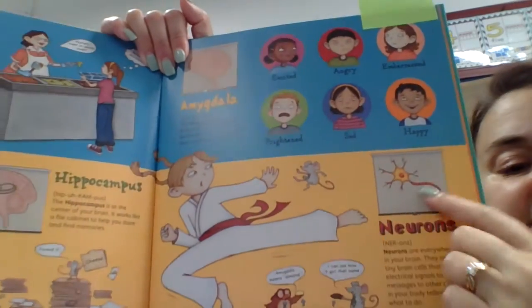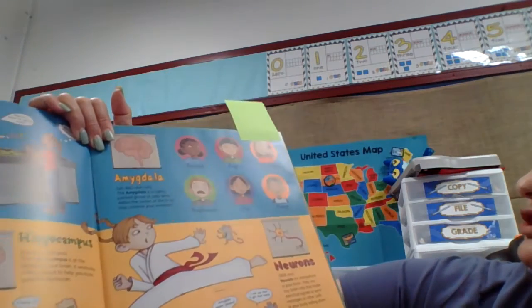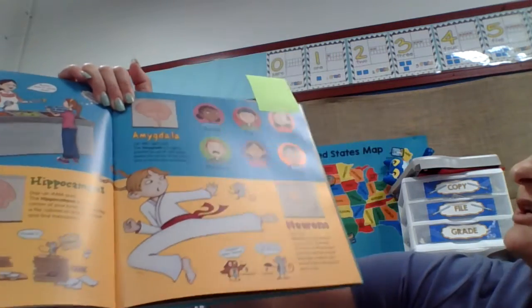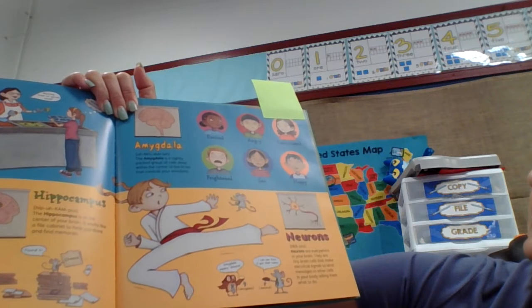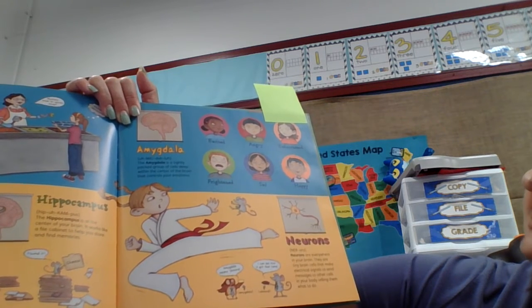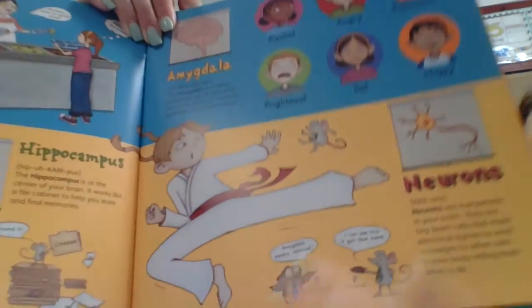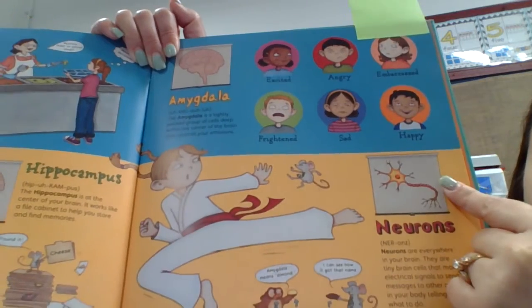And your brain is full of things called neurons. Neurons are everywhere in your brain, and they are tiny brain cells that make electrical signals to send messages to the other cells in your body, telling them what to do. So all the messages in your brain travel on neurons.